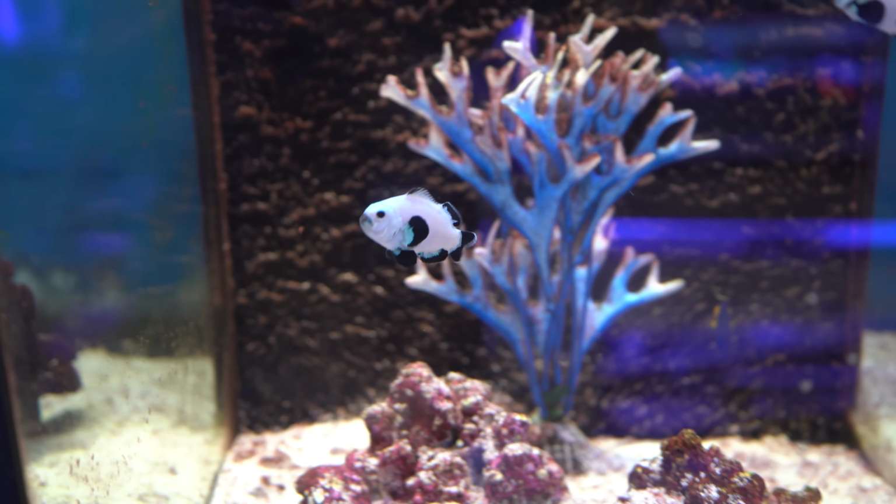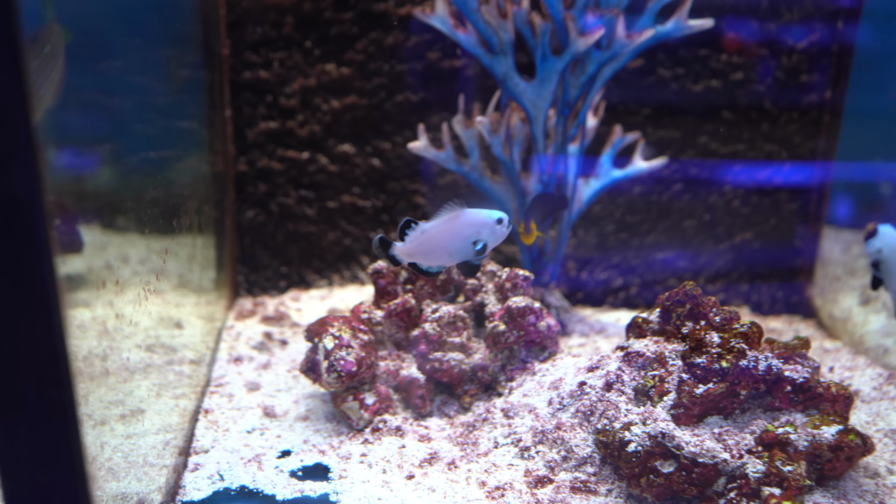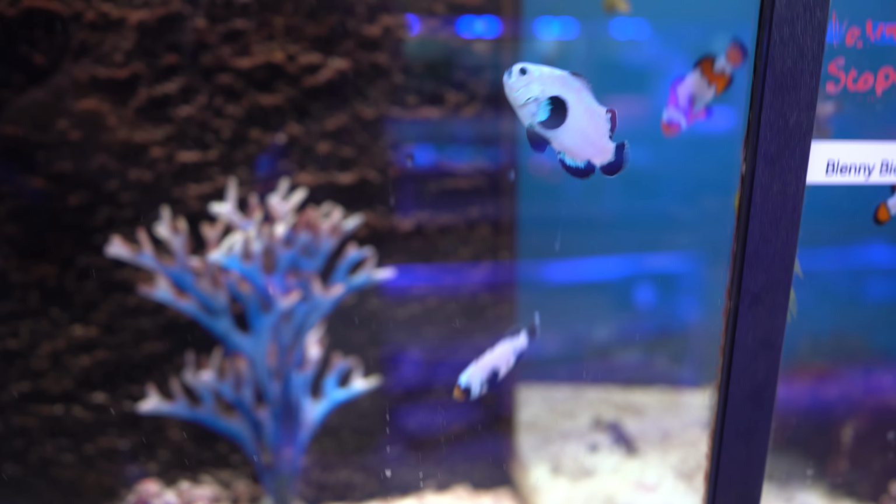Whoa, look at these. I love the all white with the black on the clowns. That might be my favorite clown in this whole store right now. That is sick. Both of those, whew.